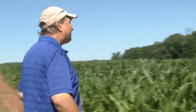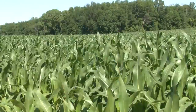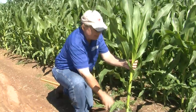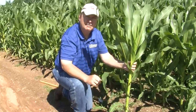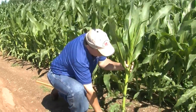But there are also some very good-looking cornfields where the crop is at V7. That means that we're actually in the factory stage where the plant is determining how many kernels around are going to be on that ear. Is it going to be 12, 14, 16, 18? That's significant because that's the first component that we're looking for as far as determining our yield.